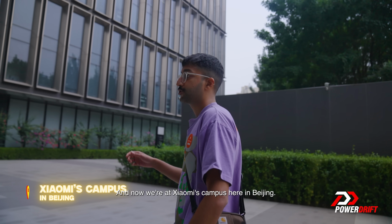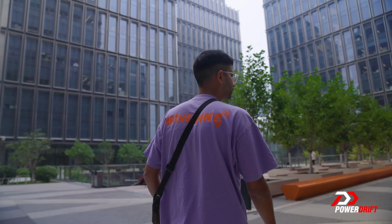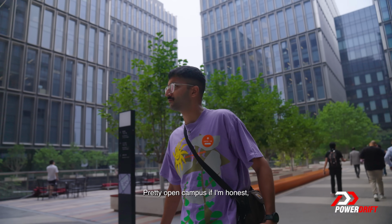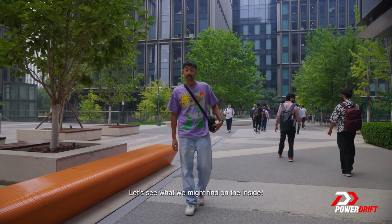And now we're at Xiaomi's campus here in Beijing. It's a major hit. Pretty open campus, if I'm honest, very peaceful. Let's see what we might find on the inside.